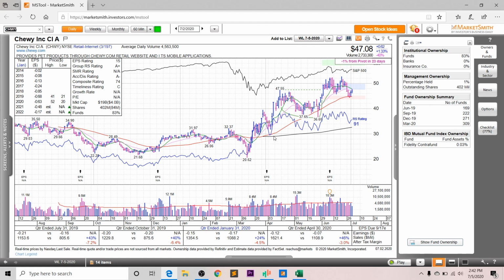Looking at the chart, you can see the RS line has been consolidating, but right near all-time highs. The overall rating is a 91. The price is also right near all-time highs, and it's also right near the pivot from the Stage 1 cup.